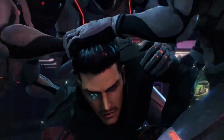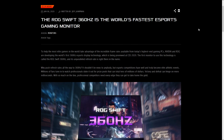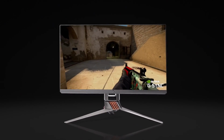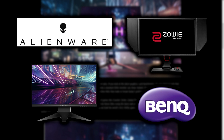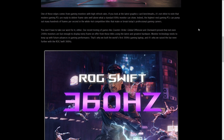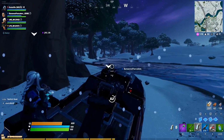So to start off, this new ASUS 360Hz monitor is going to be the first of its kind to ever be released on the market. It's not going to be released by Alienware or BenQ as some of you may think. It's actually going to be released first from ASUS, as they've directly partnered up with Nvidia and their all new improved G-Sync technology to make this thing even possible. That's not to say though that other companies like Alienware and BenQ won't be making these at all. They will be making these guys, but for now nothing's been said from these companies, as ASUS is the only one to announce it, as they had a direct partnership with Nvidia.